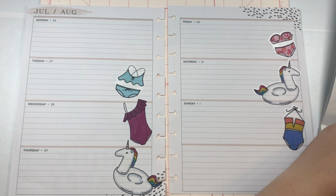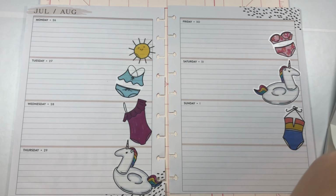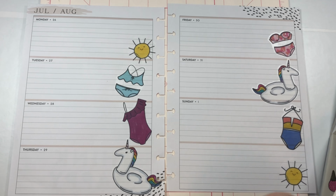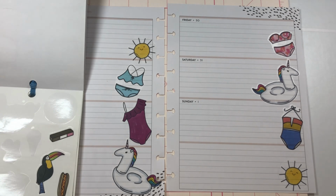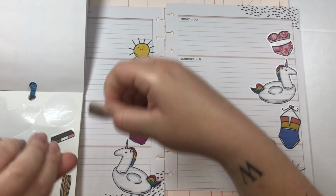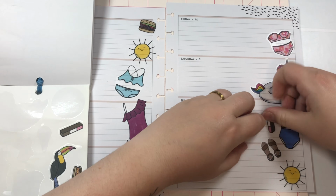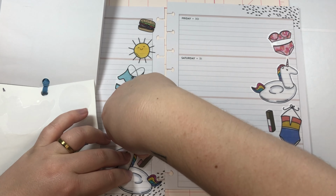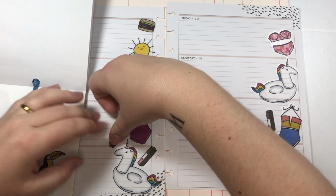Let's use this super fun sun, because if it's anything like the last time we were there, it is very hot. So we definitely need brightness, we need sun, we need fun. It's funny that there's just a toucan. I mean, it's cool, but when I think summer, I don't immediately think toucan. It's cute though. And then I love it when I get to use up a page on a sticker book. I find it very satisfying. So that is something that I'm going to get to do today during this little fun icon spread. And it's fun just to make little clusters and just pop stuff down and have fun with it.